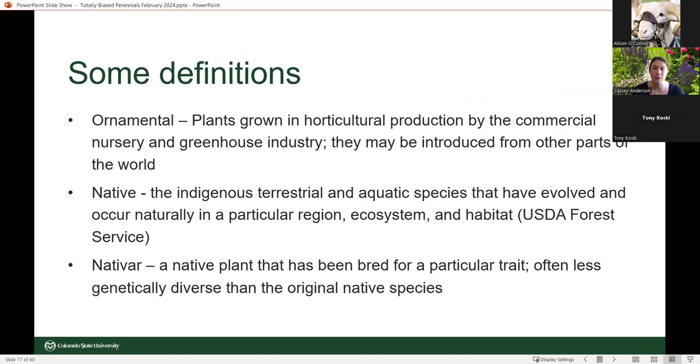So throughout this talk, we have done our best to try and tell you whether or not a plant we're talking about is ornamental, introduced, if it is native, or if it is a native-ar. So a native is a plant that is indigenous to an area, either a region, an ecosystem, or a habitat. So there can be native plants that are native to the Intermountain West or to one particular part of a mountain system in Colorado. There's different levels at which something can be native.